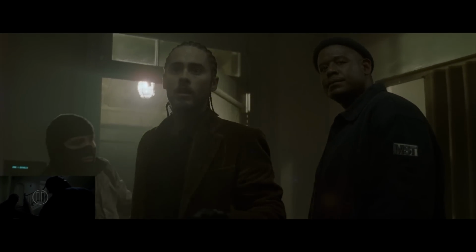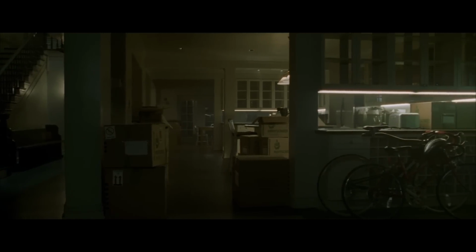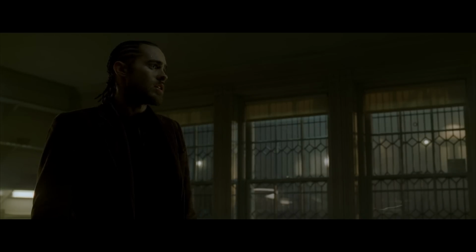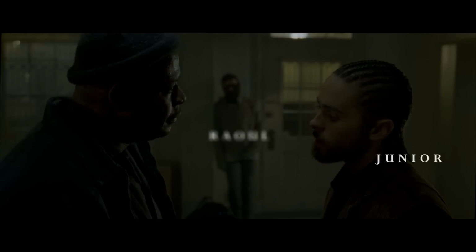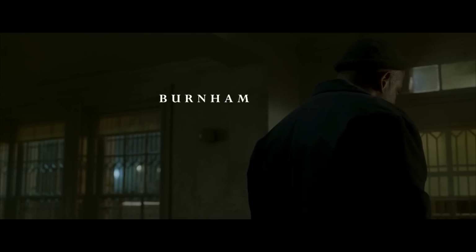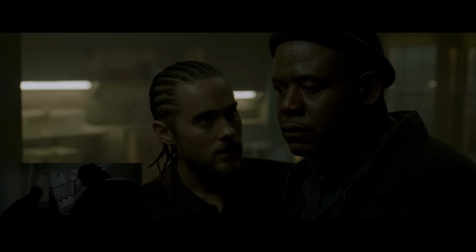A quick note on this scene for context. The burglars are trying to get inside the panic room, but they had no idea anyone was supposed to be here. So their immediate priority is to go after these witnesses and make sure they don't leave, or arm themselves, or call the police. Both Junior and Raoul have no problem with threatening and even potentially killing them, but Burnham is here to open a safe, not to hurt anyone.